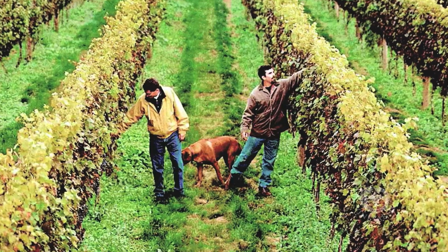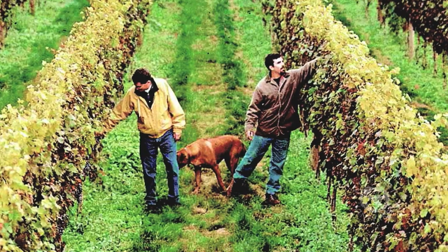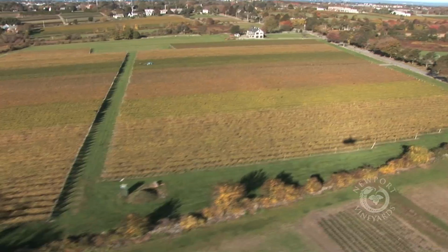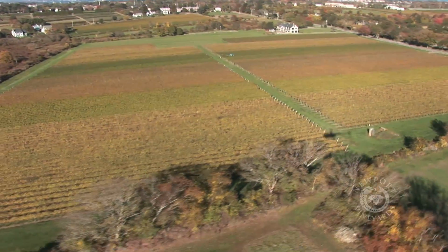When my brother Paul and I purchased the winery in 1995, we wanted to expand while protecting the farmland of Aquidneck Island. So what we did was form a partnership with the Aquidneck Land Trust, the state of Rhode Island, and the Nunes family. Together, we were able to preserve over 70 acres that has been in the Nunes family since 1917. Now all of this farmland will be protected from development forever.